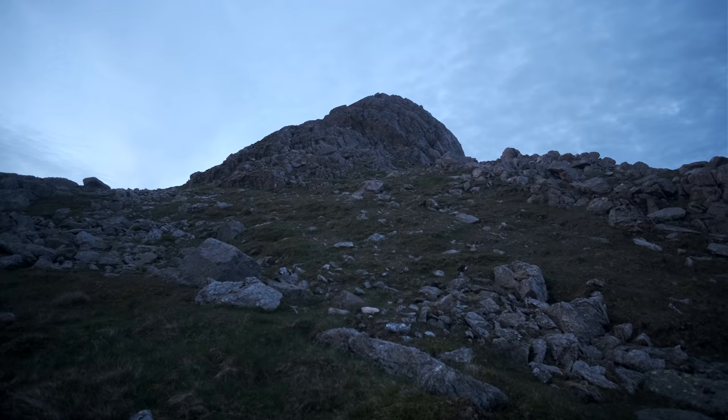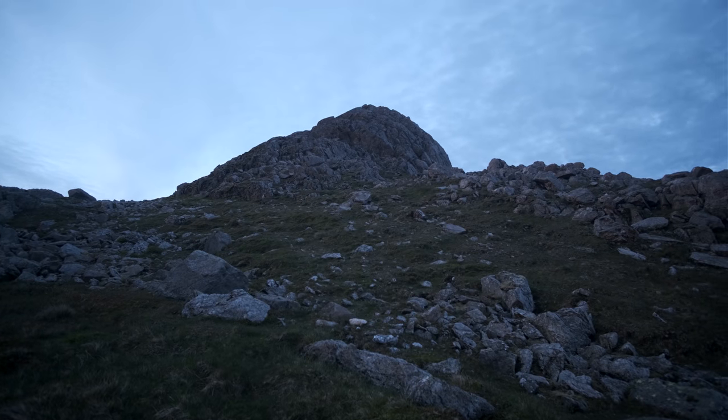So with that in mind, I've gone for a little walk away from my camp and up towards Crinkle Crag, so up one of this peak, this large rocky outcrop which I'm now standing on. But as I'm climbing higher and higher, it's becoming more and more apparent that this is not the place to be to shoot. It's not going to work at all.